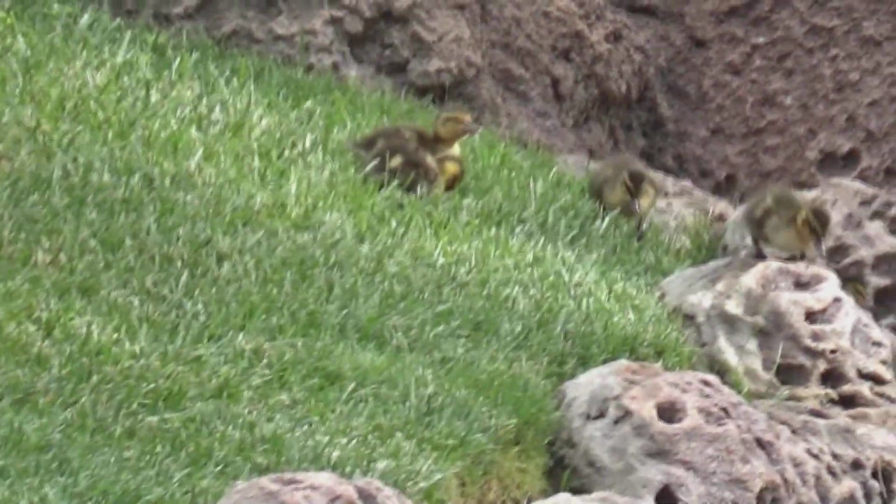And it looks like baby ducks. Oh man, how do you make this thing even cuter? Baby ducks.